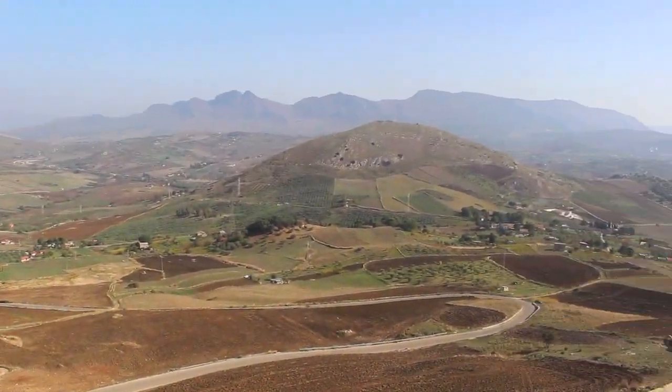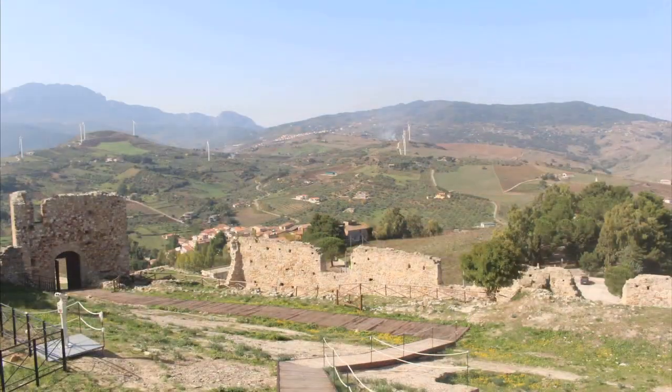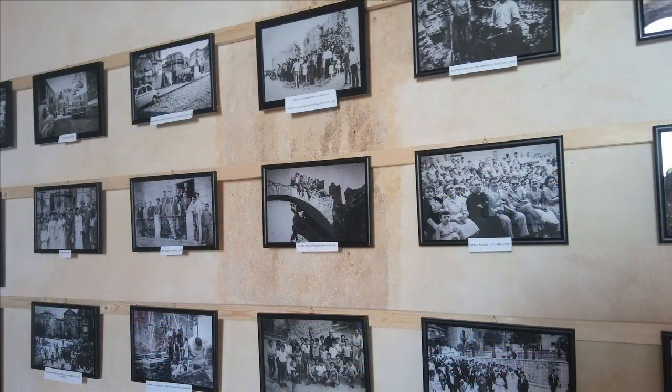The panoramic views of the valley from the castle are breathtaking. And inside, there's a small museum worth visiting.